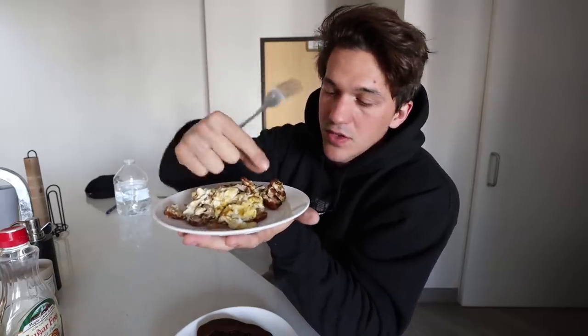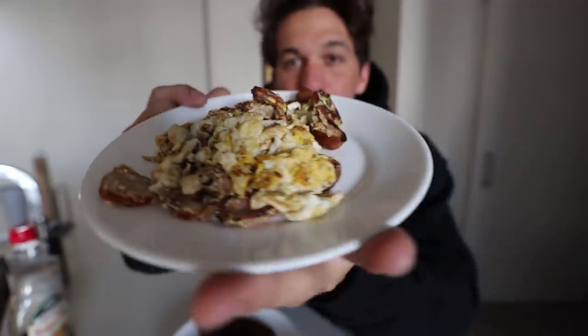But for breakfast, we are starting out with 3 eggs, 2 egg whites and 1 whole egg, with a chicken apple sausage from Trader Joe's, just one sausage link. And I mix that up into kind of like a scramble. It's super bomb. You guys should definitely try this if you haven't ever before.